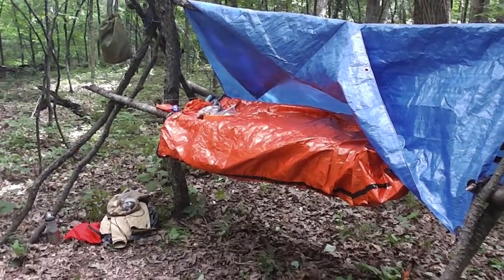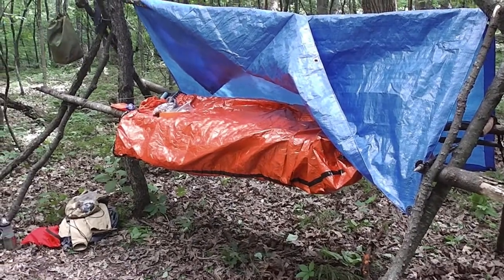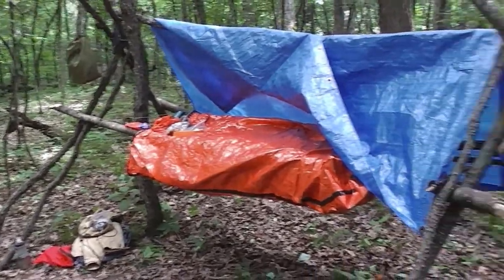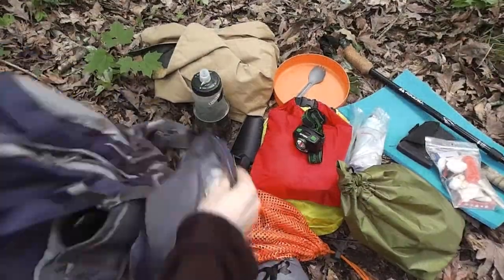I don't exactly look forward to sleeping in it again, but it's pretty cool. So I might want to show other people, or who knows, maybe we'll stay here again. It's a pretty good camp spot. So I'm going to start cleaning up and getting ready to head out.